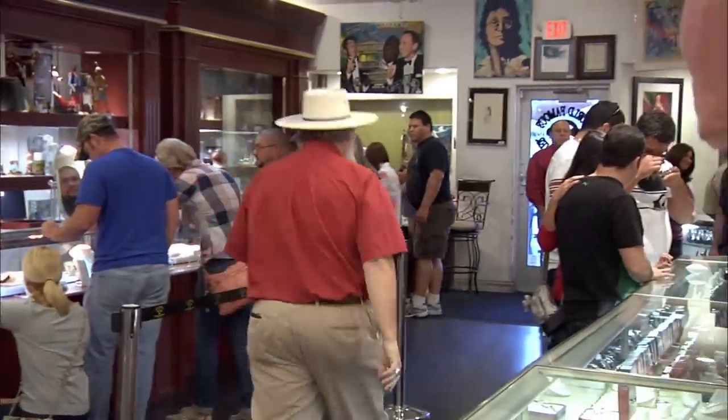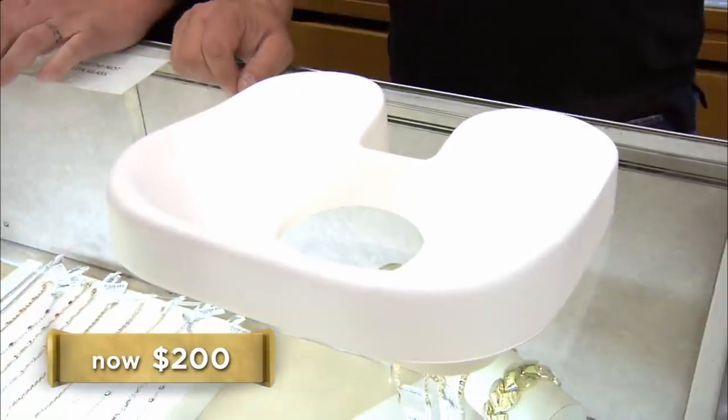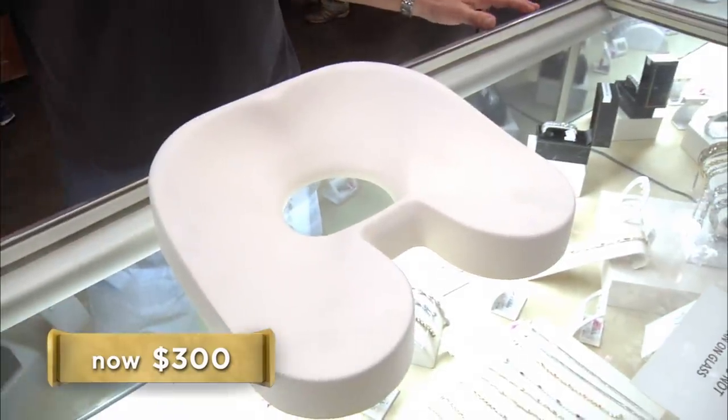How much do you want for it again? $400. I'll give you $200 for it. About $400. I mean, this is my big problem. Someone's gonna think it's off a porta potty. Okay. How about $300? $300.